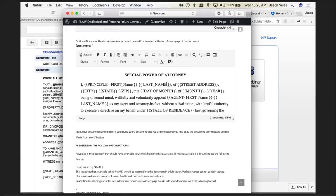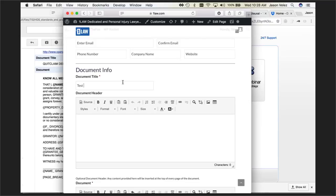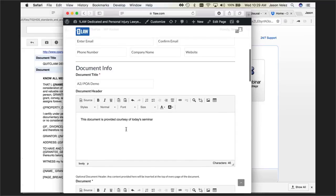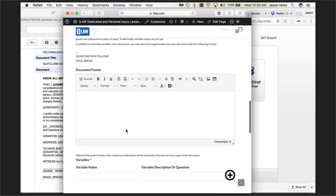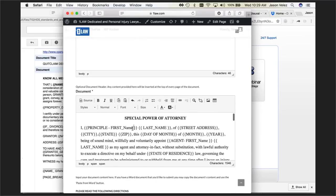So now in my submission tool, I've got a WYSIWYG editor here. It's going to be fairly true. And then I've got document title, we will call this. If I had any header, this could be, you know, this document is provided courtesy of whatever we want to say. Now I come down here. Same thing with the footer, but now we're going to have to go to our variable name. So the first variable name we have in here is going to be principal first name.